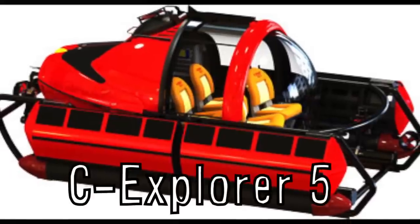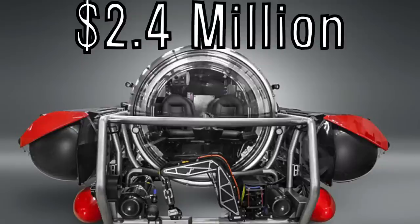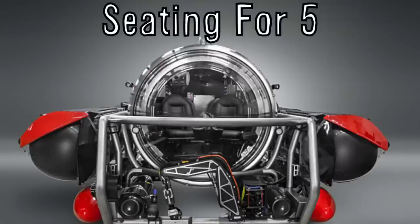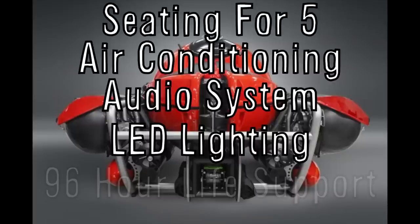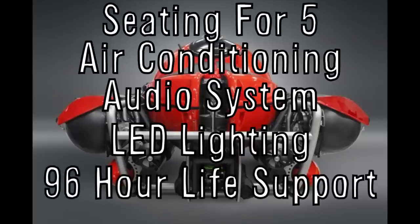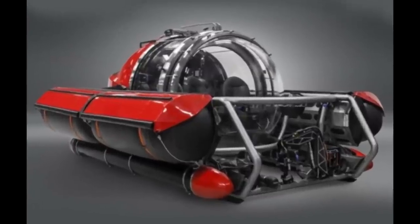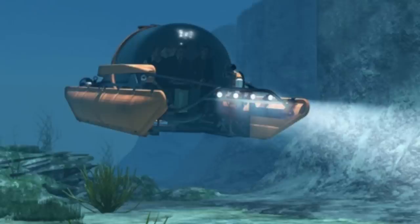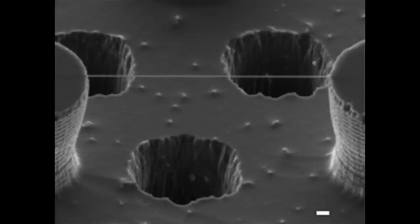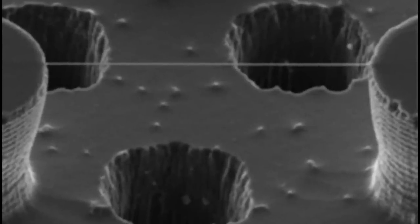The Sea Explorer 5 aims to give people a chance to finally own a luxury submarine. For $2.4 million, you get seating for 5, air conditioning, an audio system, LED lighting, and enough air, food, and water for up to 96 hours in the off chance you lose power. Made by U-Boat Works, their website boasts that it's the world's first subsea limousine and features a 360-degree acrylic pressure hull so everyone has a view.